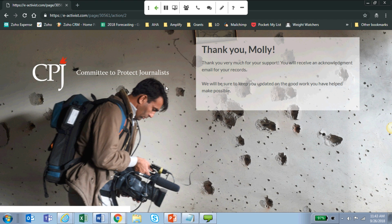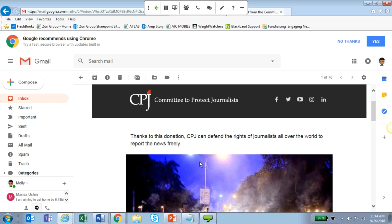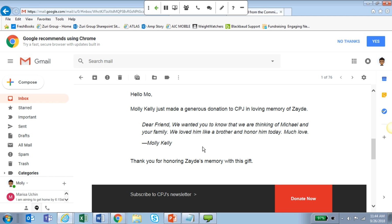Now, what I expect, me as the donor, I expect to receive a notification and a thank you that I made the gift. And Zadie, or rather my Gmail account, as the person to notify, is going to get the e-card. And here it is, an e-card from the Committee to Protect Journalists. And you'll notice here in the message is my name of my person to notify. It tells me who the donor was. It says Molly made a generous donation in loving memory of my person that I am memorializing, and then my personal message, right? So I typed that in and wanted that to go in the notification.